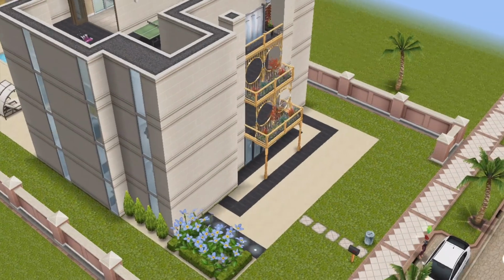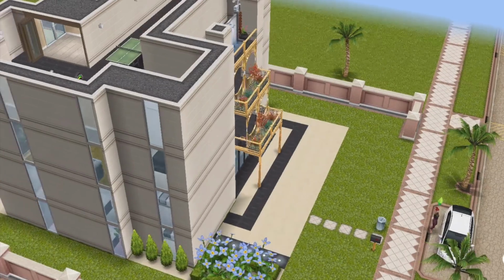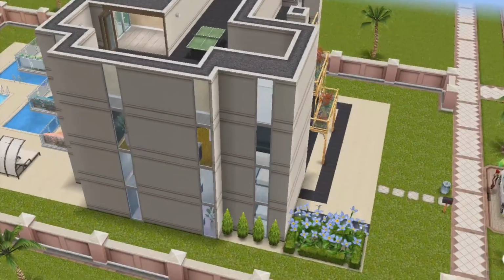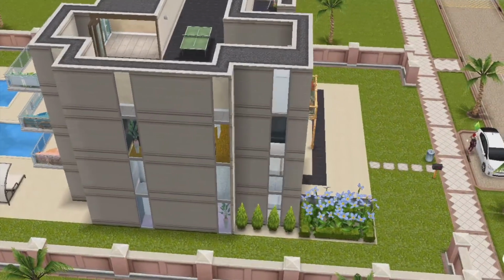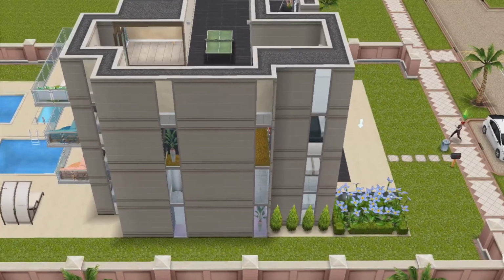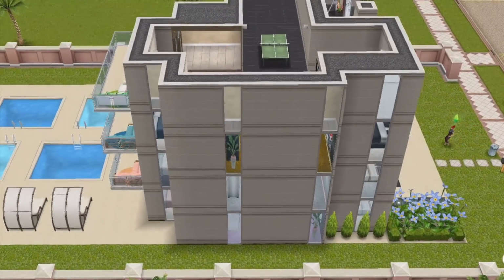Now I did have apartments in my town, I think about 2 years ago. It's on YouTube. I really loved those apartments, but I've gone on to demolish that a little while back, and so I'm quite happy to recreate apartments in my town. I did also have the New York apartments, and that's gone as well, but these are chic apartments.